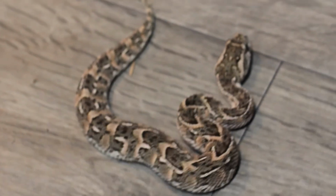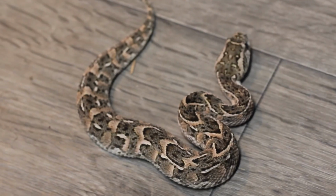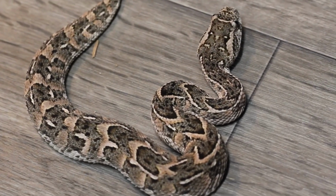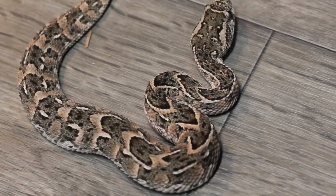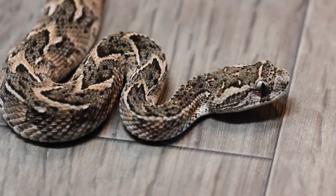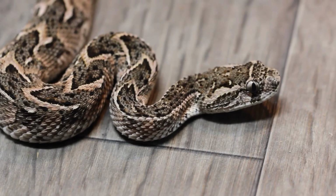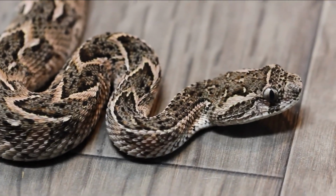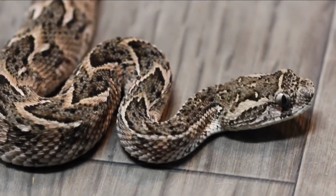They'll move in the same way as the gaboon viper and rhino viper, the rectilinear locomotion, where they look like a little caterpillar moving straight forward. But that doesn't mean they can't move quick. They can move like a normal snake when they're startled. The common name puff adder is due to their defensive mechanism of huffing and puffing. It's very loud. Gaboon vipers and rhino vipers will do that as well.